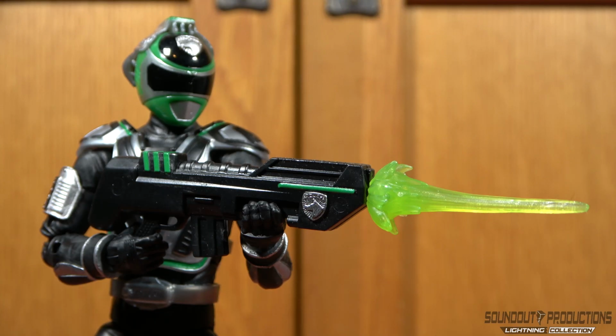He, of course, comes with the same blaster as Blue and a blast effect. That's about it. There's really not much to the A-Squad. If you want them, you want them. If you don't, you can move on by.